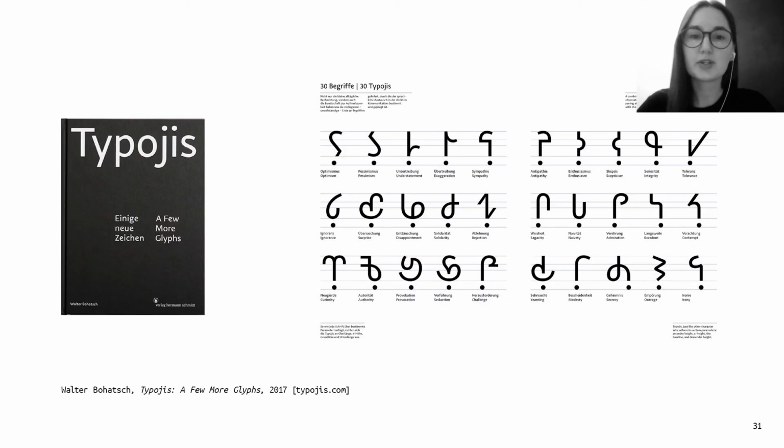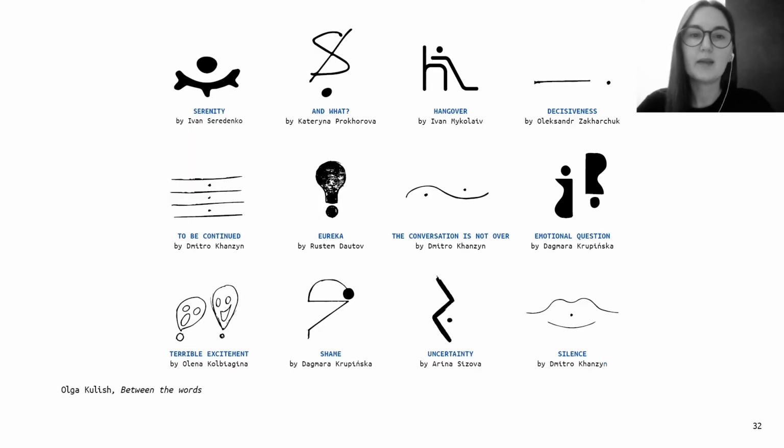Coming back to the project Typologies, it's worth mentioning that it served as a fruitful source of inspiration for the development of my project, in which I asked my friends to contribute to the design of the emotional punctuation signs, which could be used in texting. The participants of my project Between the Words come from different professional backgrounds: linguists, software developers, and designers, who were asked to create their own punctuation mark to express an emotion, mood, or state.